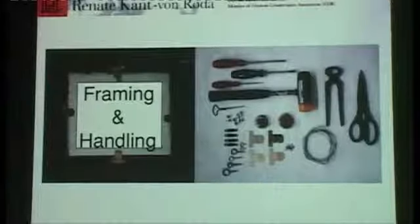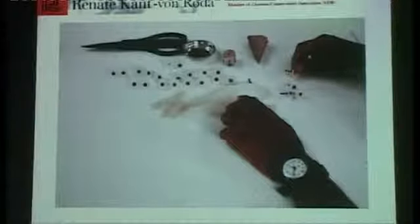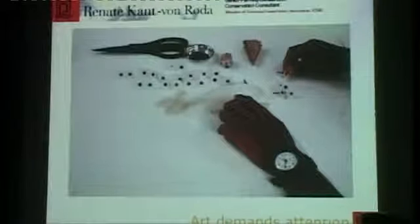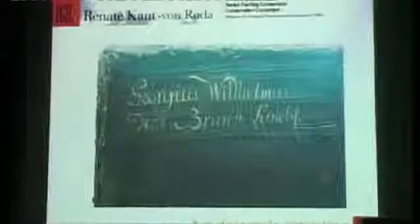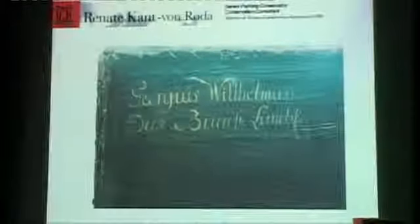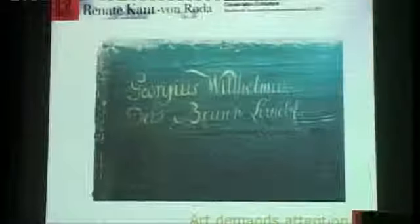Before framing the canvas and tacking, the canvas and the tacking edge have to be properly prepared. We are here using handmade, non-rusting nails, and we are protecting the heads of the nails with anti-acidic paper. The tacking edge needed consolidation, stabilization, because this Baroque painting was very often remounted, demounted, remounted, and the paint layers were flaking.